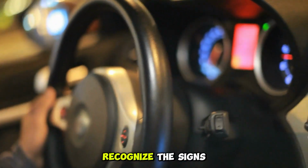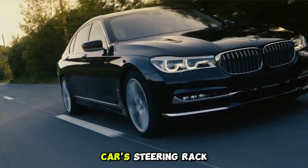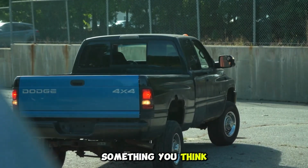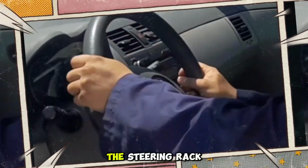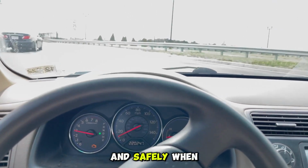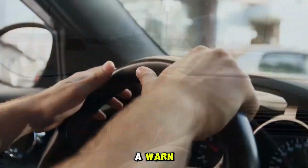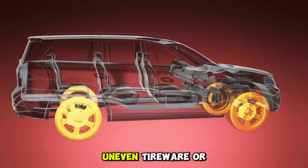9 tips to recognize the signs of a broken steering rack and how to fix it. Your car's steering rack might not be something you think about every day, but when it starts to fail, you'll notice, and not in a good way. The steering rack is central to your vehicle's ability to respond accurately and safely when you turn the wheel. A worn, leaking, or broken rack can lead to vague steering, uneven tire wear, or even dangerous driving conditions.